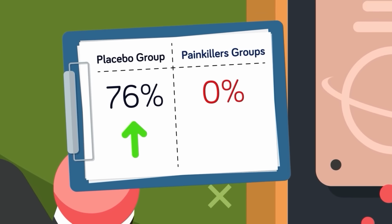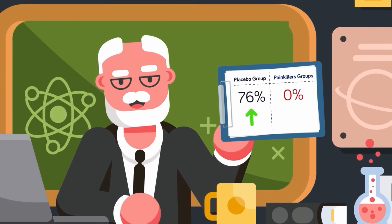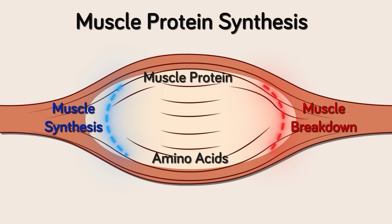You might think that no increase isn't all that bad because heck, at least it didn't decrease. But that's not how muscle protein synthesis works. Let's break down this process in more detail so you have a better idea as to why this isn't good for muscle growth.